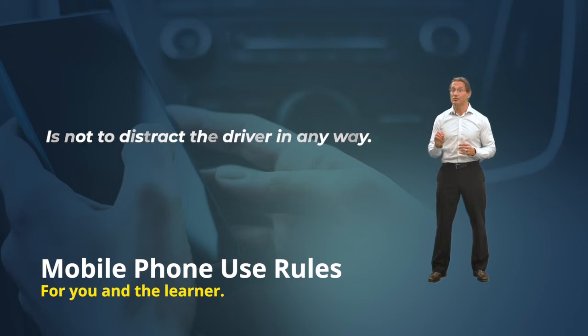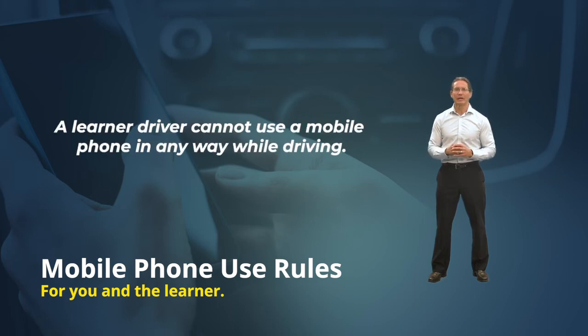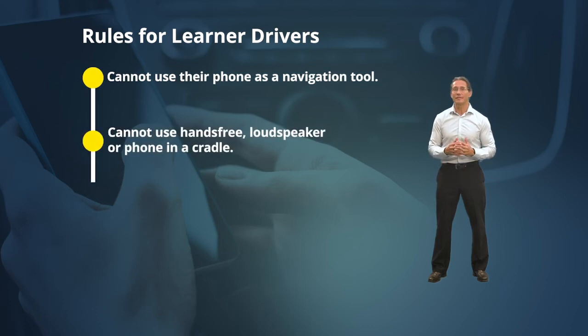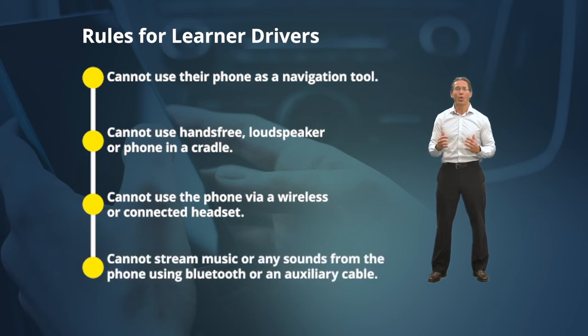Mobile phone rules for the driver, however, are a very different story. To put it simply, a learner driver cannot use a mobile phone in any way while driving. Let me give you some examples. The learner driver cannot use their phone as a navigation tool. They can't engage with the phone in any way via hands-free, loudspeaker, or with the phone in the cradle. They can't use the phone via a wireless or connected headset, and they can't stream music or any sounds from the phone using a Bluetooth or an auxiliary cable.